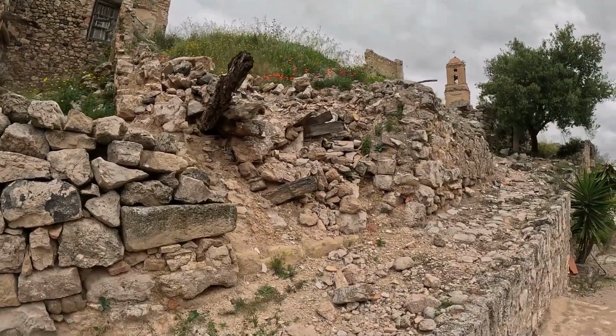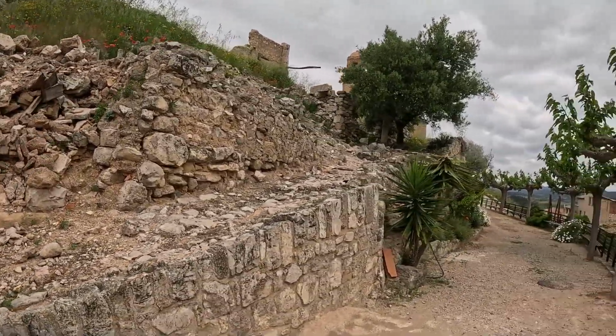Up and down this one though, I can take it from this side. Yeah, I can take it from the side.